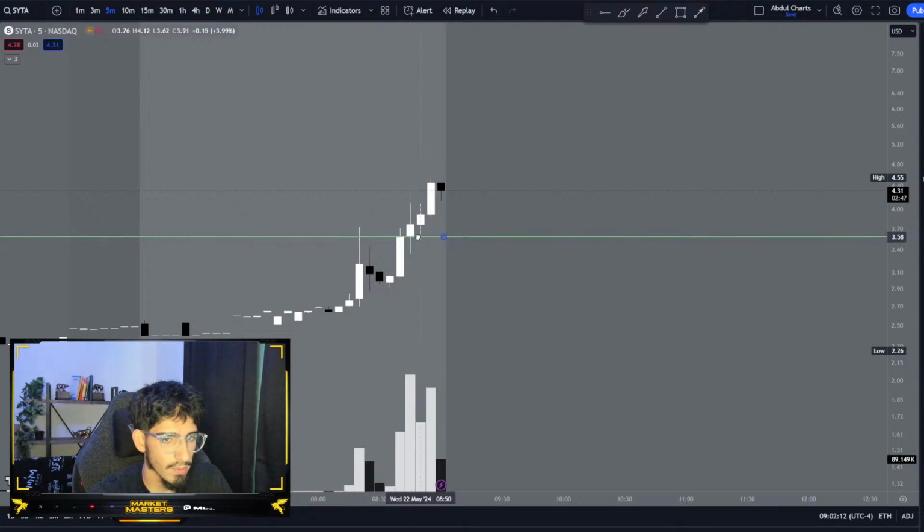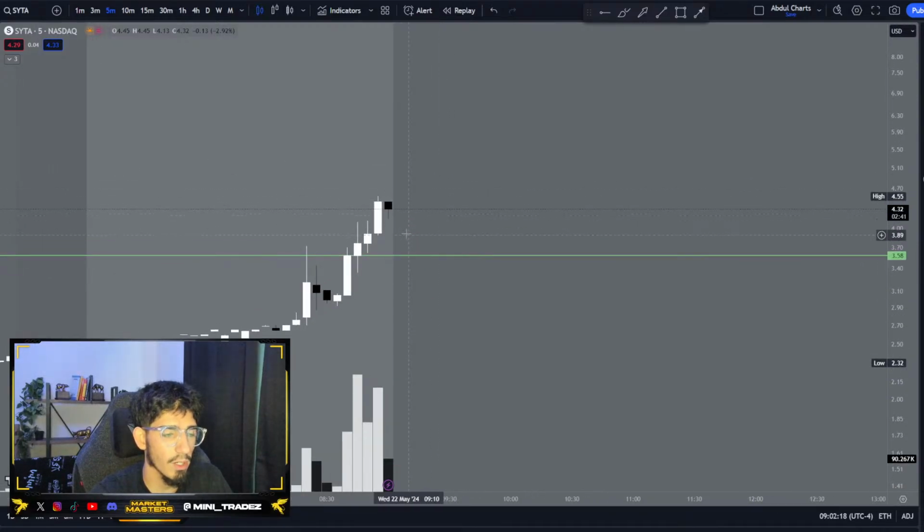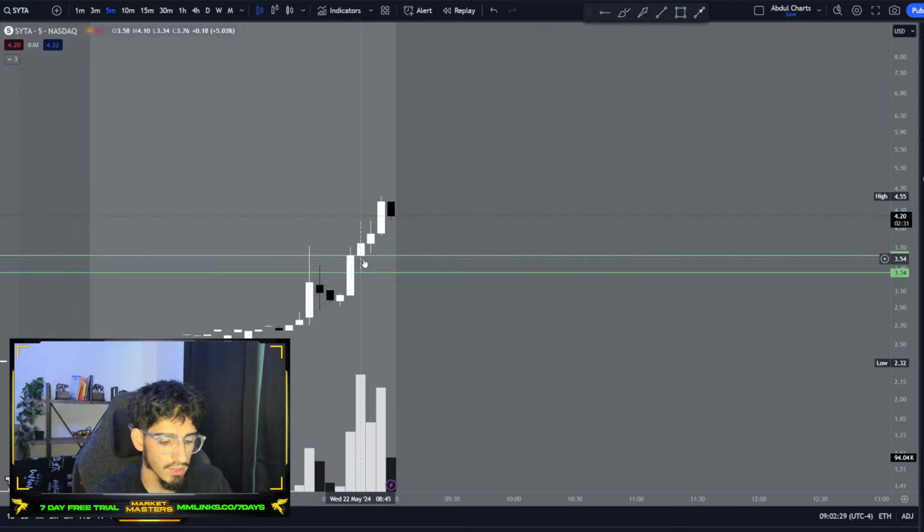So I think we need to come down to 358. Maybe not right now, but eventually 358. It depends on how high we go. If we stop here, then probably down to like 358, grab liquidity. But if we go higher than 358 again, another key level is 334. This is the zone that I would be watching, just because this is the candle that made the new high.